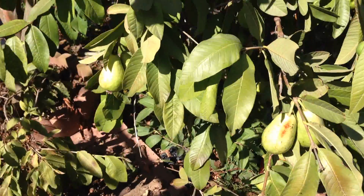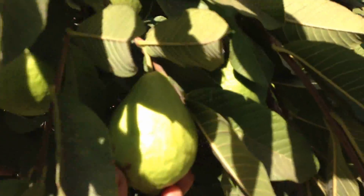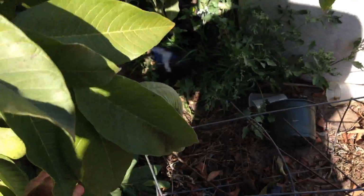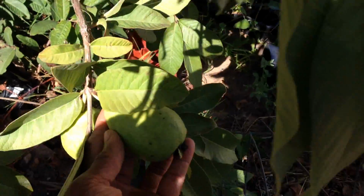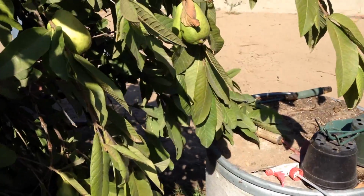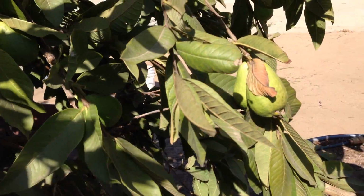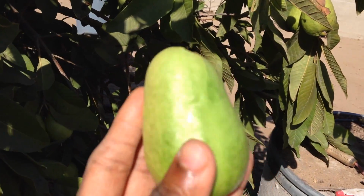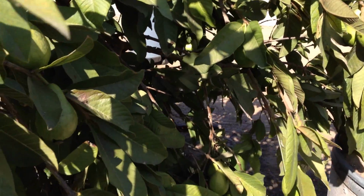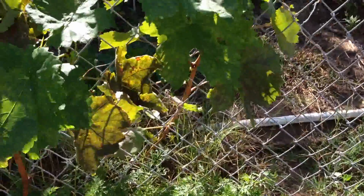Oh, look at the guava tree. I smell guavas. Yeah, I think some of these are ready. What do you think? They're big. You think that's ready? These are big. These are the ones on the side. Yeah, that came off easy, so that probably means it's ready. We're gonna give this a taste later on. But while we're at it, let's take a look at some of the other things that are in the garden.